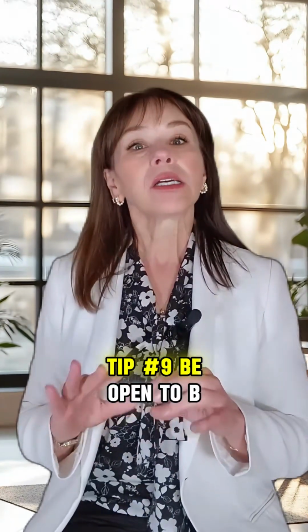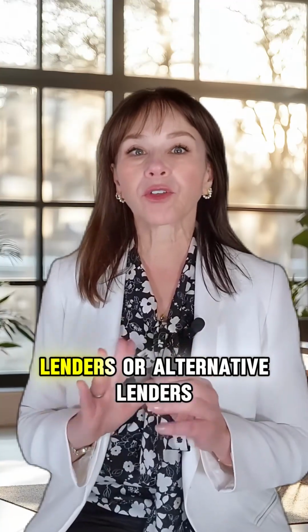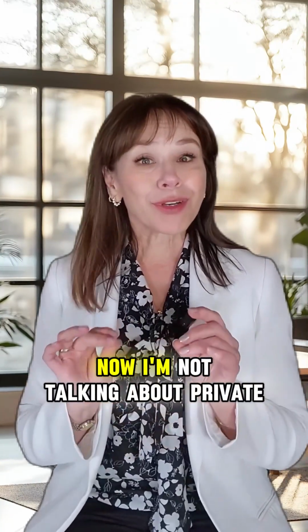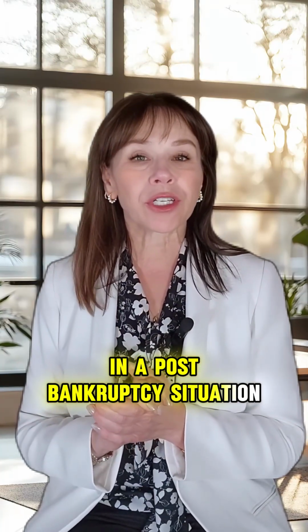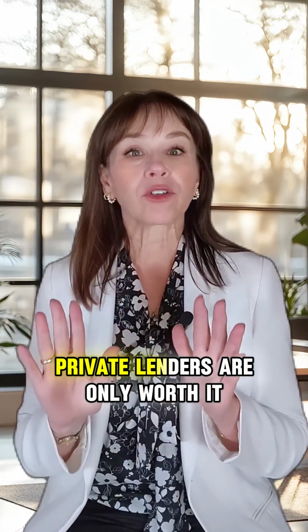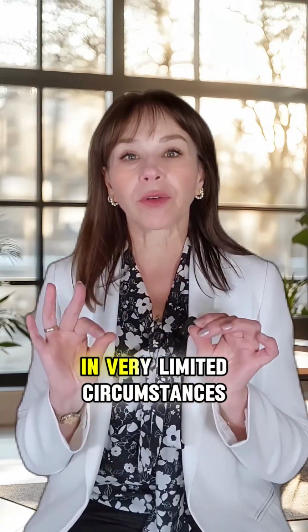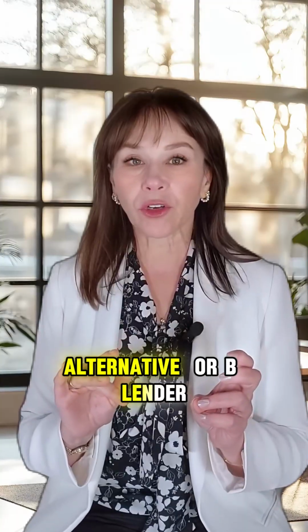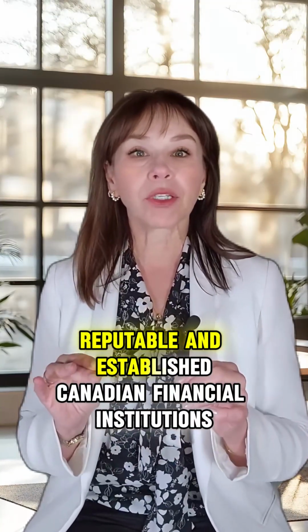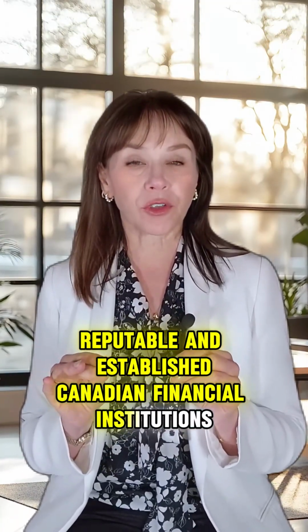Tip number 9, be open to B lenders or alternative lenders. Now, I'm not talking about private lenders here. In a post-bankruptcy situation, my opinion, private lenders are only worth it in very limited circumstances. You're much better off with an alternative lender, reputable and established Canadian financial institutions.